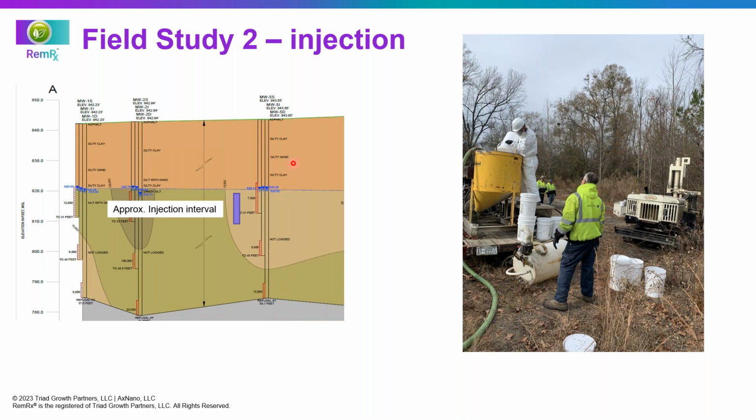Some of the wells that we were able to put in at this site were nested wells. And so this is a nice side view to demonstrate where the injection interval is in relation to the screened intervals for these nested wells. High concentrations of permanganate are more dense than water. And so a lot of times you might see permanganate concentrations increase in the lower interval screened wells than the higher interval screened wells.